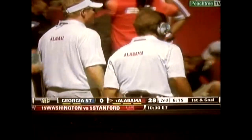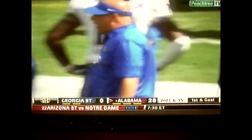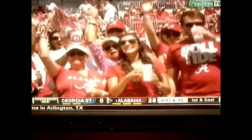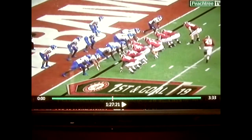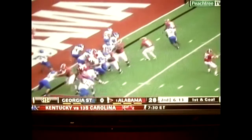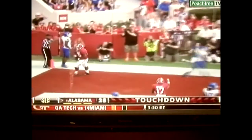Trent Miles wants a timeout for his Panthers. 6:15 to go in the second quarter. Alabama looking to stretch this out to 35. Play fake and looking to throw to Fowler, and he makes the touchdown reception.